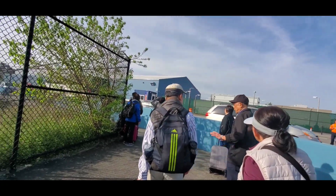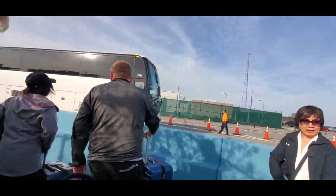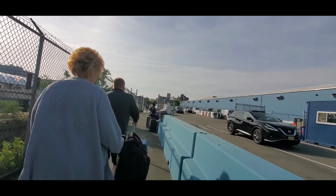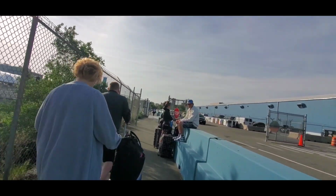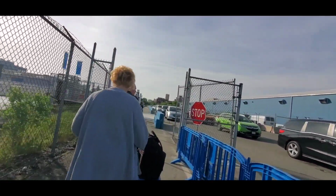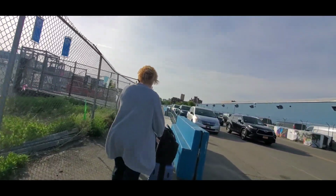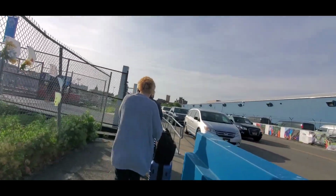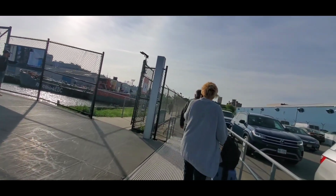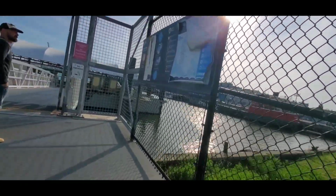So it does get a little congested. You got to be careful because there's people who don't know where they're going. But literally less than 2 minutes and you're at the New York City ferry stop. I'm gonna come over here and turn my phone back on. All right, we're gonna come over here and stop for a second and get everything ready.